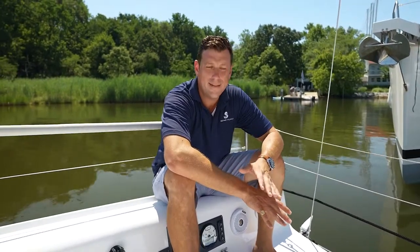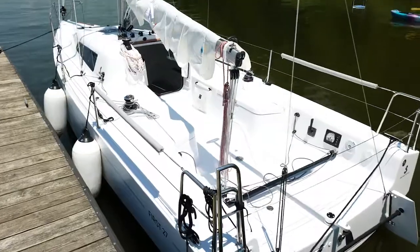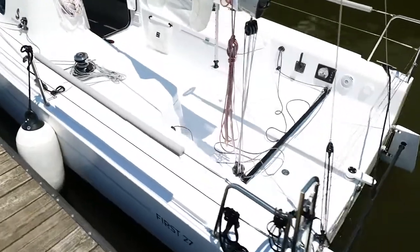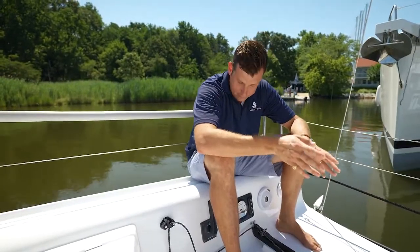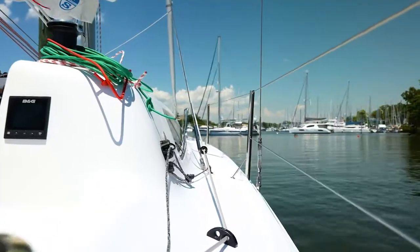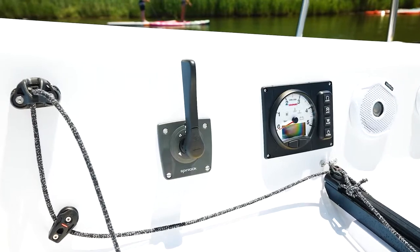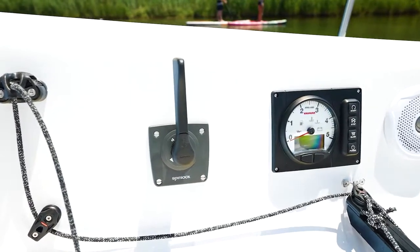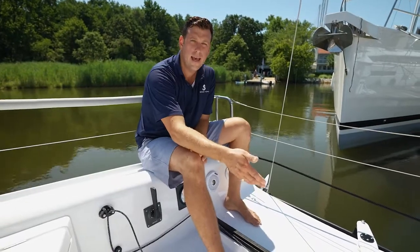Next, a few words about this cockpit, and I really like this cockpit. It's very straightforward, which means that movement is easy, but it's got some really nice details that make life aboard on a day-to-day basis much easier and much more convenient. I love how comfortable these side decks are. Got a great line of sight, hand on the tiller, and hand on these discreet, understated, and perfectly placed throttle controls for the engine.